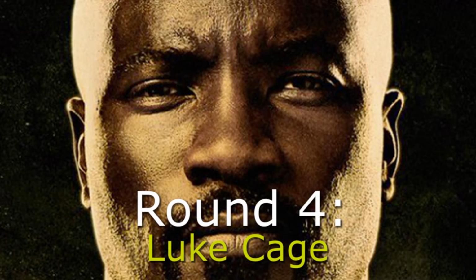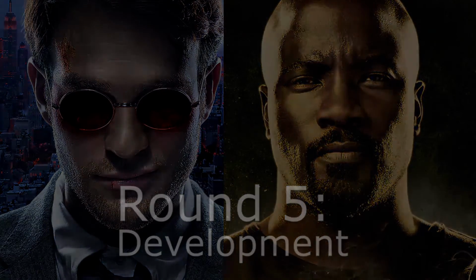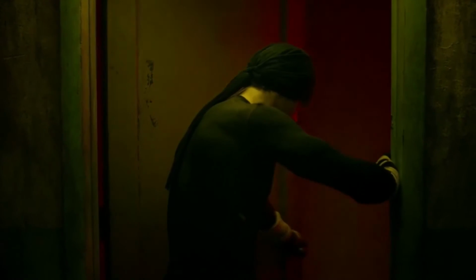Moving on to round 5, development. Which scene progresses the story better or establishes the character a bit more? Starting with Daredevil, this is the end of the fight here. This fight scene in general is pure and heroic with its intentions. To rescue a child, Daredevil puts his life at risk, punching his way through mounds of thugs. Despite his ferocity in battle, he still comforts this child with kind, heartfelt words.